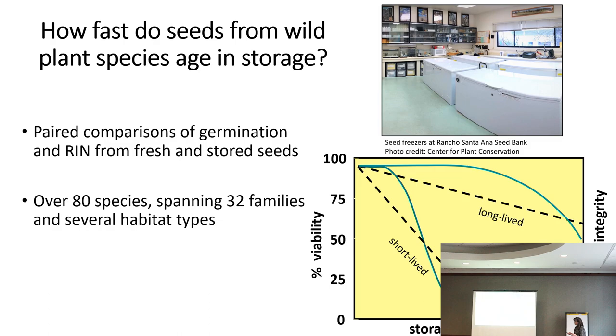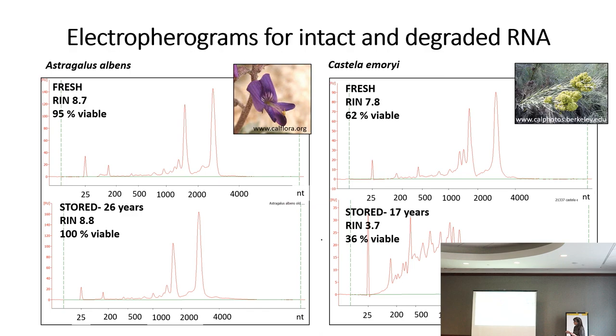But so far, what we're seeing, because we have both paired comparisons of germination and RIN, so now we're able to start looking at our species and seeing if we have long-lived or short-lived in storage. So here's a couple slides of the data that we're seeing. So here are some electropherograms for intact and degraded RNA.